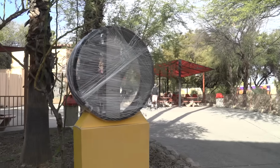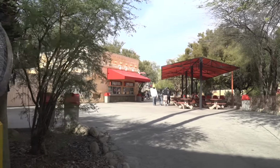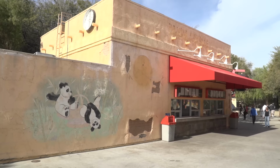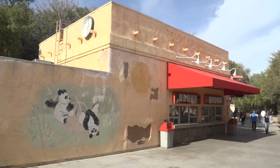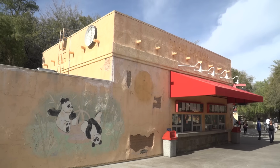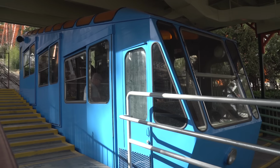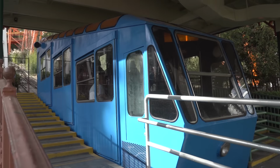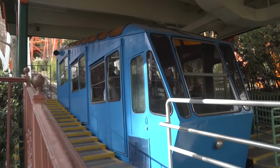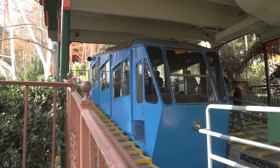Moving along over to where Panda Express is no longer Panda Express. The rumor is now it's going to be Chop 6, which is a Six Flags trademark restaurant that you can see at other parks across the country. Well, the Orient Express is now the Blue Orient Express. Looks like they had some leftover paint from Scream, possibly. But yeah, it is now blue.